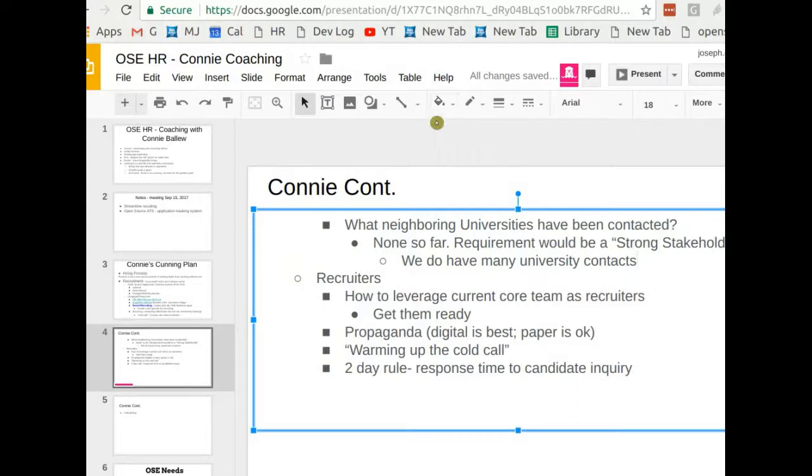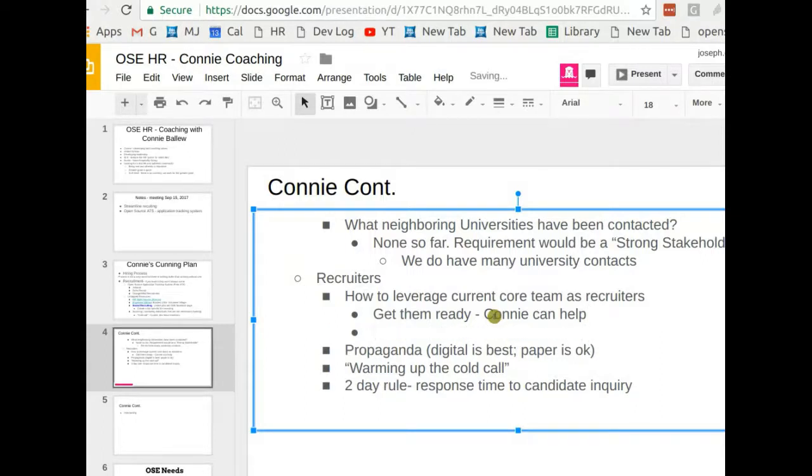So, we had briefly talked about it last week, and that's how to leverage our current core team as recruiters, and how I can participate in getting them ready. Recruiting doesn't have to be a full-time job. It's just using internal network, internal leverage, to reach more people about the cause, the project, the organization.